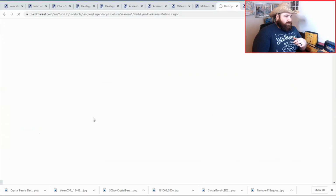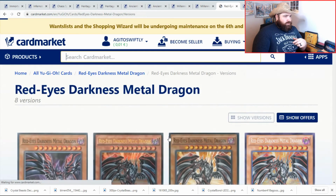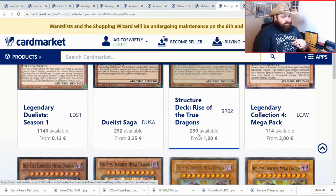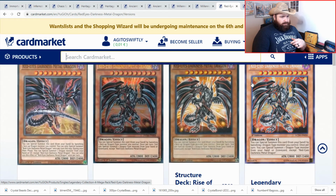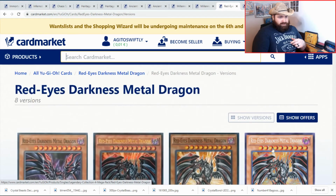So if we have a quick look at the others, show a variance. And here you go. So legendary, super cheap. Dual Saga is now looking at £3.25. Structure deck, Rise of the True Dragons is £1. This is the common version. Legendary Mega Packs 4, and this is a secret rare.